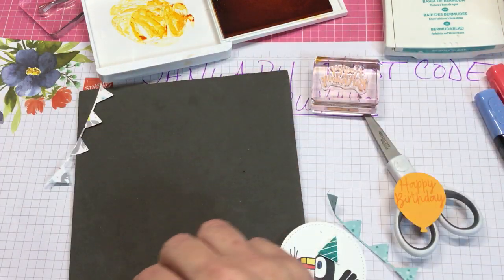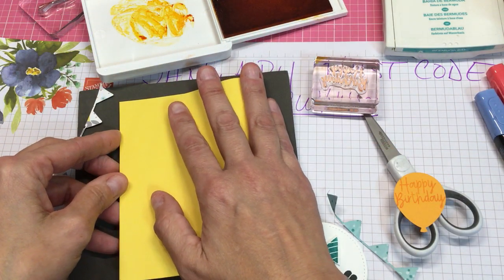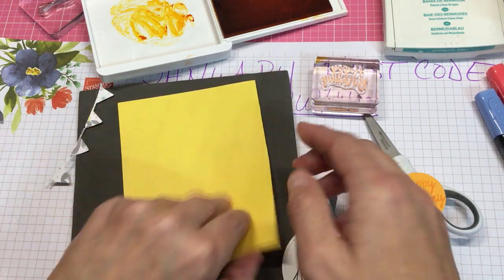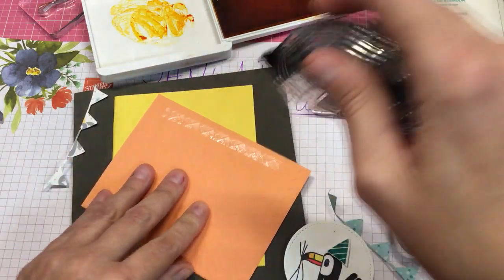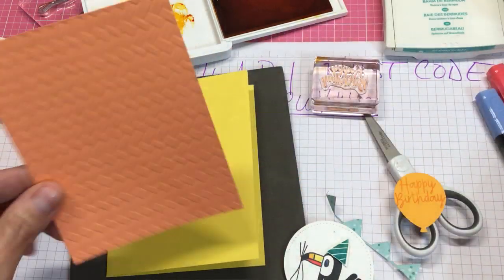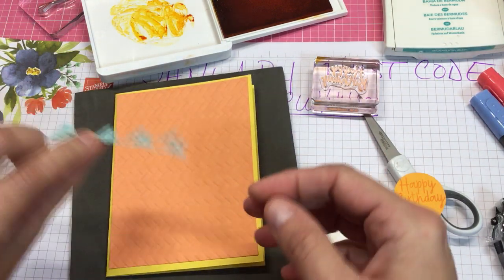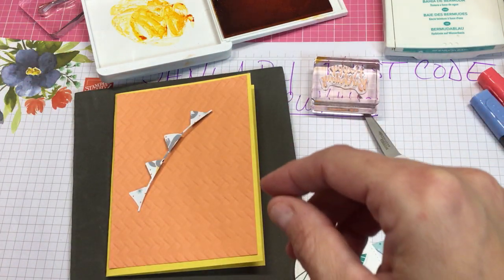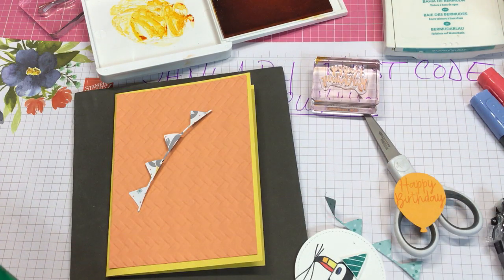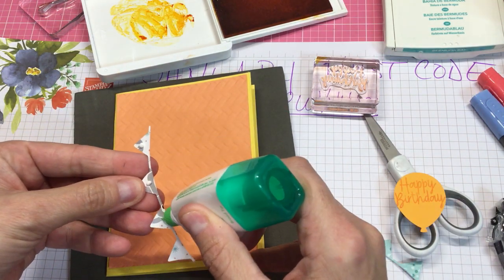Okay, then I've got Daffodil Delight, 8.5 by 5.5, and my Grapefruit Grove is my 4 by 5.25, excuse me. I've punched the banner out with some of the designer paper, and I think I'm going to use some glue here. It'll be easier than trying to put Snail on these banners.